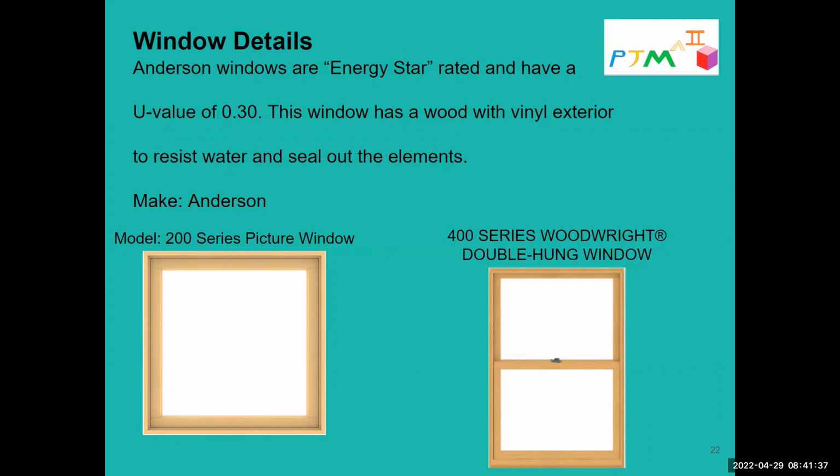And then for the upper levels, there's actually apartments there, and they need to have access to open the windows, perhaps for air conditioning and things of that nature. So we and the client talked through it, and she wants double hung windows. We went with the 400 series Woodwright double hung window.